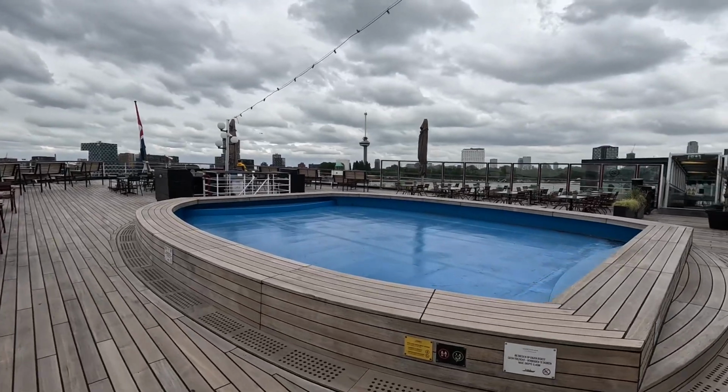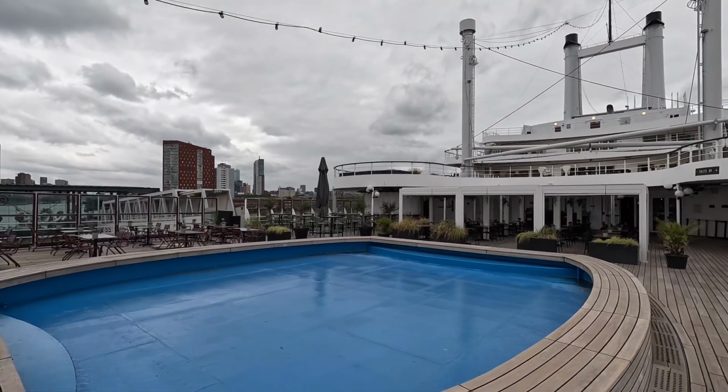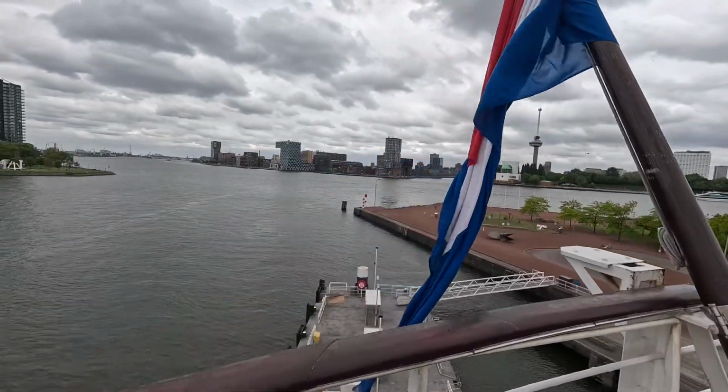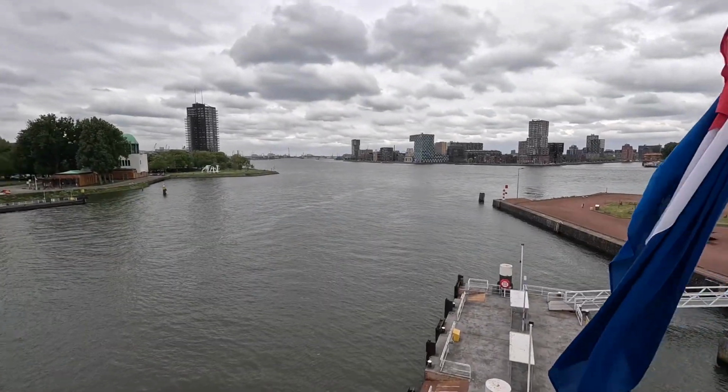So as you can see, I don't know if they still use this, but back in the days, obviously, as you can see on the picture, if the weather was really cool, then you can just swim here and relax and enjoy your trip to New York. And then you would just come here, see the people on the docks, wave at them, saying goodbye until never, and head to America.